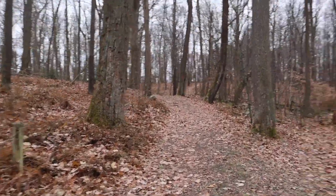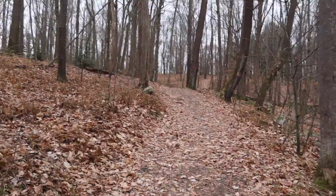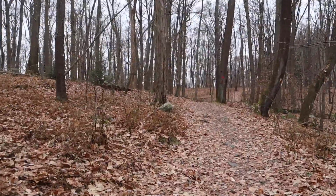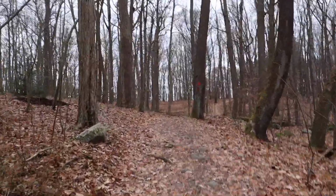Because if not, we're going to have to just turn back around and continue going back where we came from, and we'll try to find a new location. But let's keep walking these little red markings here, and let's keep exploring this little state forest.